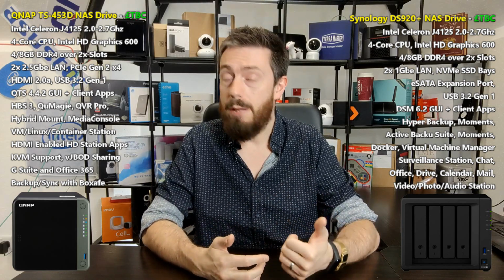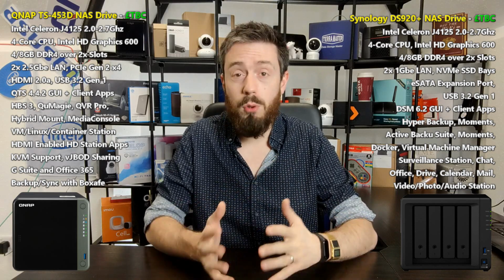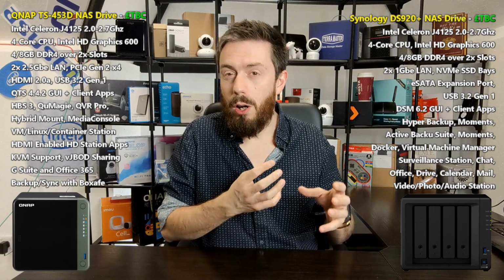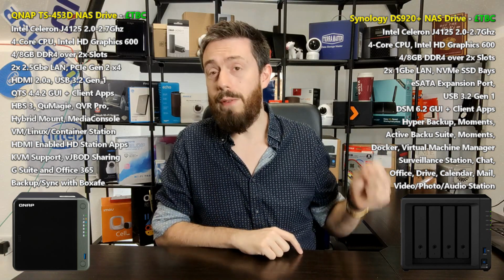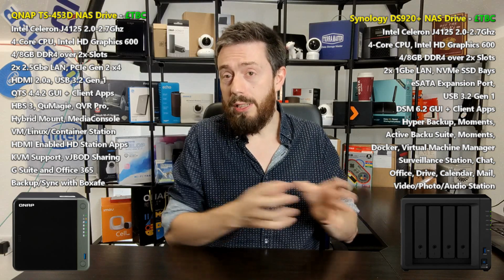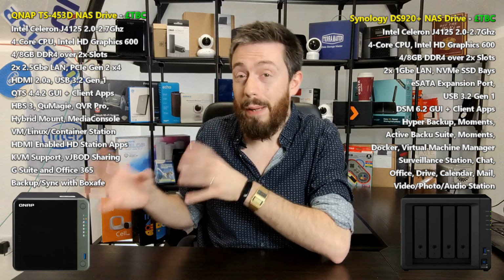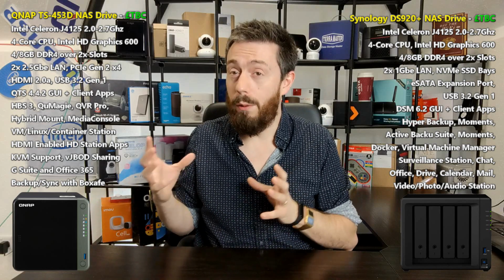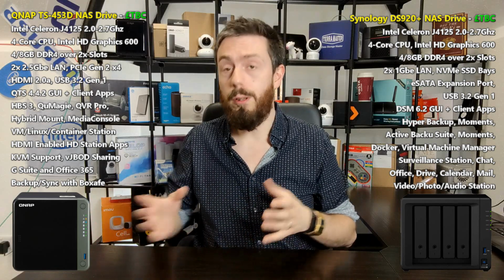It's very user-friendly. It covers far more platforms than anyone else. And although it lacks a lot of the kind of enterprisey polish of Active Backup Suite, which is more of a backup and sync device, Hybrid Backup Sync 3 does bring a hell of a lot to the table, and to me is still the better tool overall.